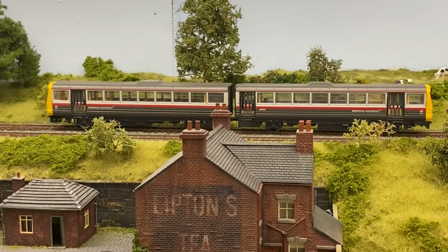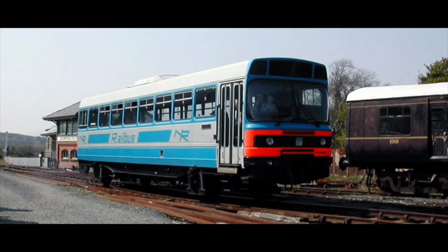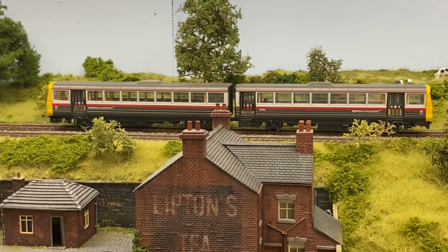Now, one thing with regards to the Pacer, it may well stay just as it is for its lifetime here at Galgormhall, but there is the outside possibility that at some point in the future I will take this as a donor to make it into an NIR railbus. It will require quite a bit of modifying, but certainly the sides are perfectly acceptable to change it over to that railbus.